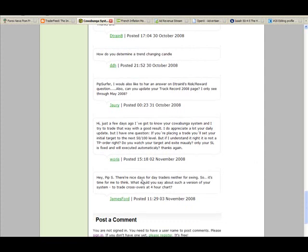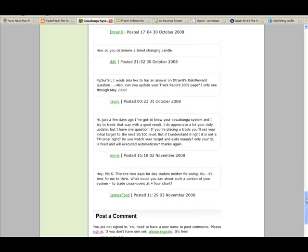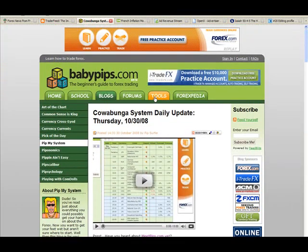What would you say about such a version of your system to trade crossovers at 4-hour charts? I don't trade this system on 4-hour charts. You can try it. I haven't actually tested it, but I don't see why it wouldn't work. You just remember though, since our stops are at swing highs and swing lows, you're going to be expecting some huge stop losses. So make sure that you are properly funded for those kinds of trades. But try it, test it, back test it, just look at the charts and see if it looks viable. I haven't actually tested it, so I can't give you a hard answer, but definitely a good question and a reason to investigate. So try it for yourself. You might find good results.